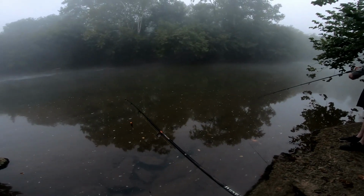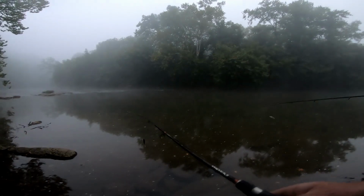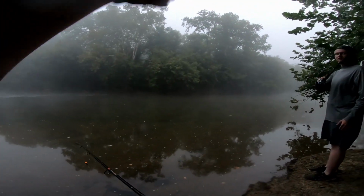A little faster than that, and that'll be perfect. Just right in there, just like that. That fast? Yeah. Fix your swim bait too. It's coming off your hook. Must have been hung on something.